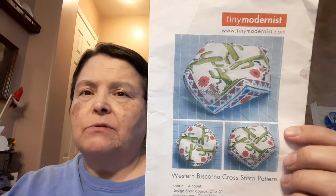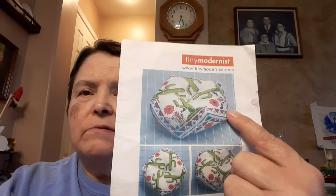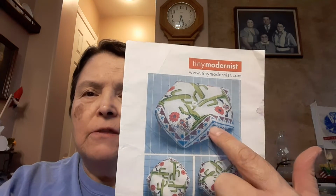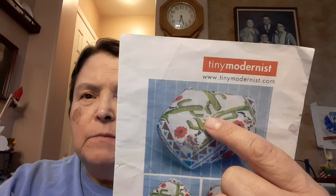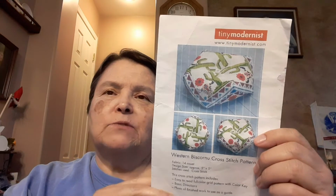So then I also had 10 days on my number 8. Oh, this is the PDF for the Western Biscornu. So yeah, this is the center of one side of the Biscornu and the corner, and then you just stitch along that back stitch line, and then the button in the middle here gives it that shape. Anyway, this is Western Biscornu by Tinymodernist, and I finished it.